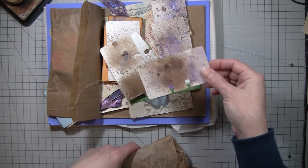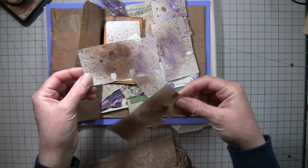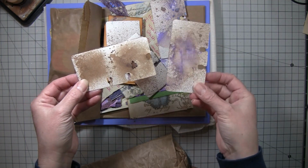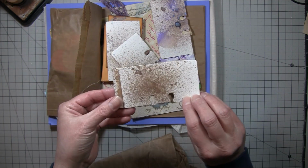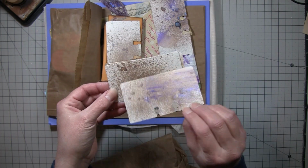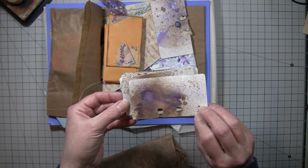Oh, look at these Rolodex cards that are like sprayed. See, that is one thing I do definitely not have, is I don't have any of those sprays and things, and I don't really have any of the Tim Holtz colored ink pads as well, so this is very cool. I like these. Very sparkly.